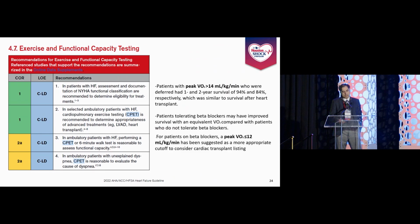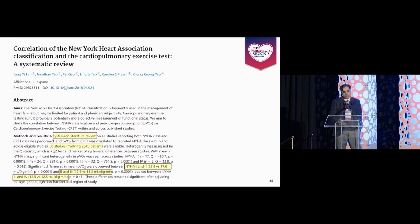So here's the guideline recommendation for cardiopulmonary exercise testing. It is a class of recommendation number 1. Those that have a peak VO2 over 14 is stage C. Under 12 in the setting of beta blocker, more concerning for appropriateness with transplant listing or LVAD consideration. That certainly needs to be individualized. And there is data when you want to try to tease out.